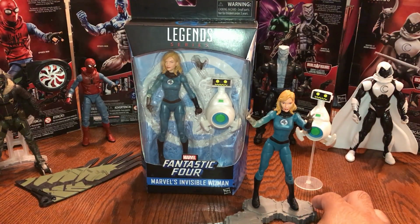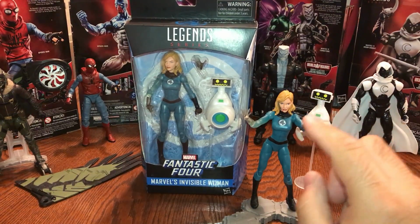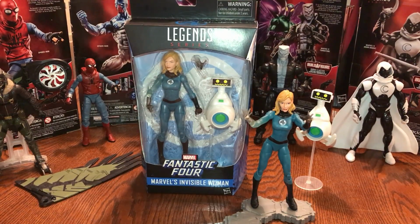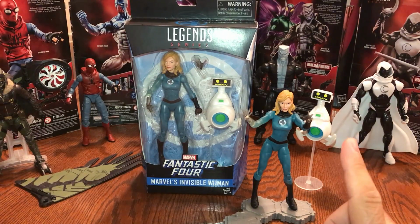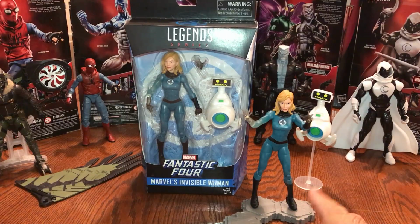So I picked it up thinking that the paint applications were a little bit different because there's some on her lip that I'm going to show you. But I picked it up. Turns out I don't need it, but I'm going to do a figure review. I picked this figure up a couple months ago before I even got the X-Men wave, so I didn't do a video on it. So now I'm going to do a video so you guys can see the figure. Now the extra hand that does come with the figure for her left hand, I actually have packed away somewhere. I'm not going to dig for it.